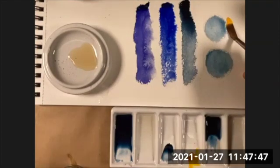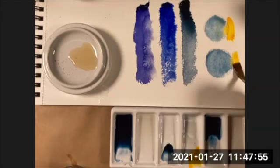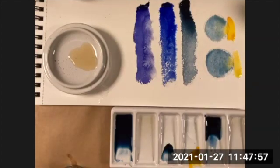When we run that there, that's going to bleed into it pretty easily. So I got a question here. Is it gum arabic that collects at the opening of the tube of paint, especially a new tube? And does this affect the remainder of the paint in the tube?